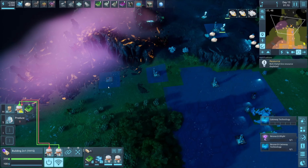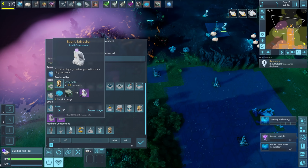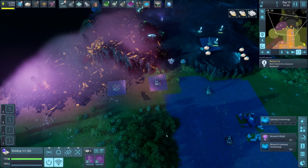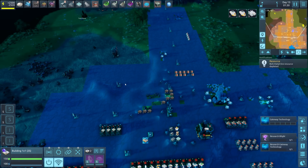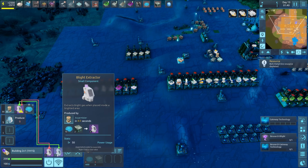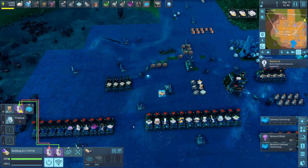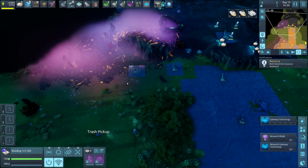Okay, this up here, we're going to request in the blight extractor and a blight storage container so we can start gathering blight. Gathering blight's going to be a very slow process, but we're going to want to start gathering that at least. And that also means I want to set you to infinite, please, so you just keep producing forever. And trash pickups are doing a great job of picking up all the trash.